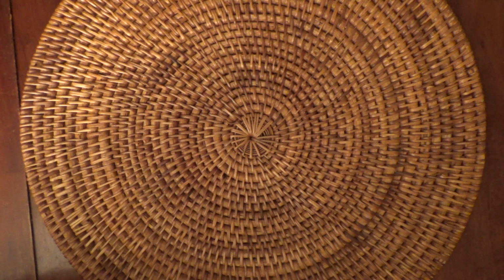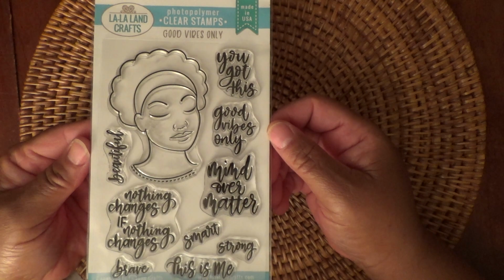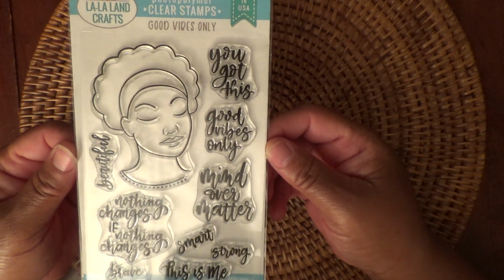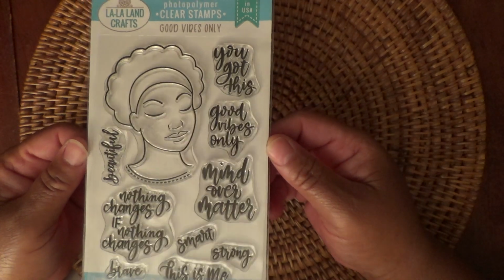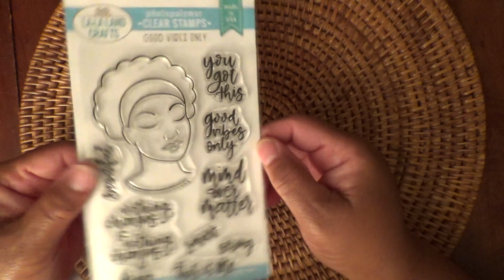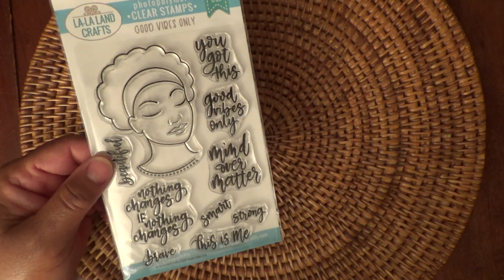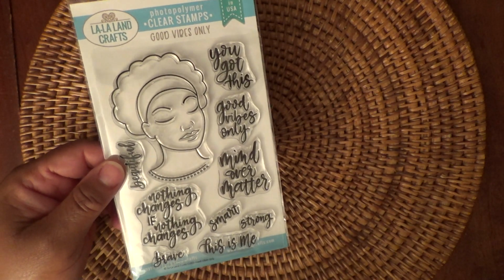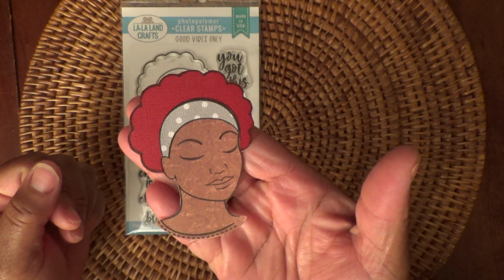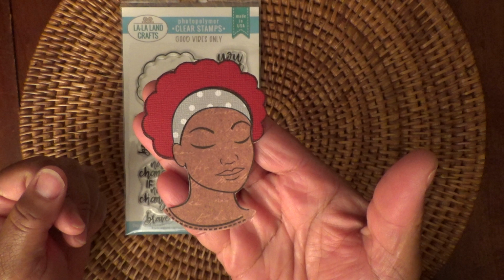And then from Simon Says Stamp, I picked up by LaLa Land Crafts this Good Vibes Only stamp set. I've been waiting to get this. And once they sent me the notice that it was back in stock, I couldn't wait to order it. I think she's really cute. And I cut her out. I kind of cut her out in the fashion that I do the Julie Nutting dolls. And I pieced her hair and her headband just to show you guys.